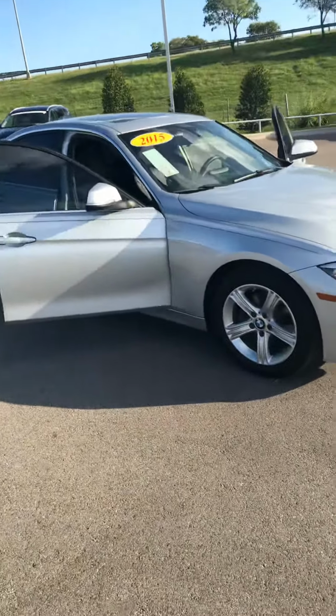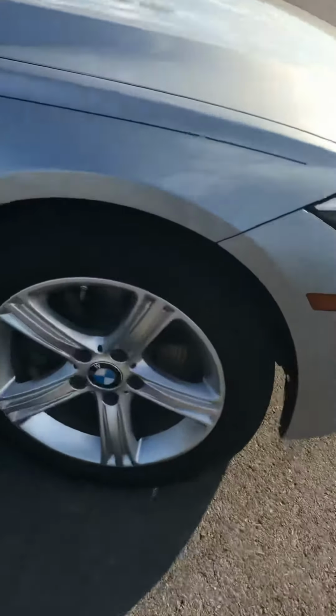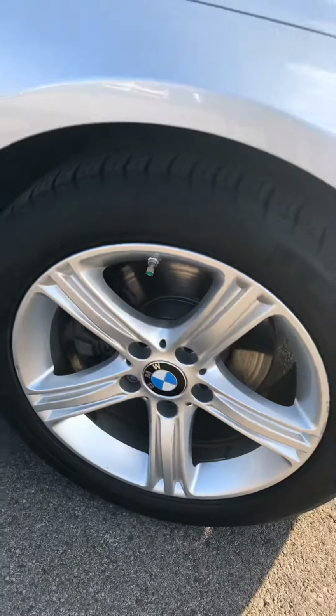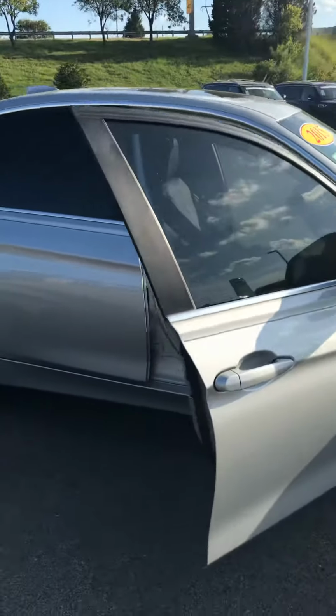We just got it in and it's been through a service. We did put nitrogen in the tire. Your tire has got about 80% life. We did the oil and filter, also tire rotation.